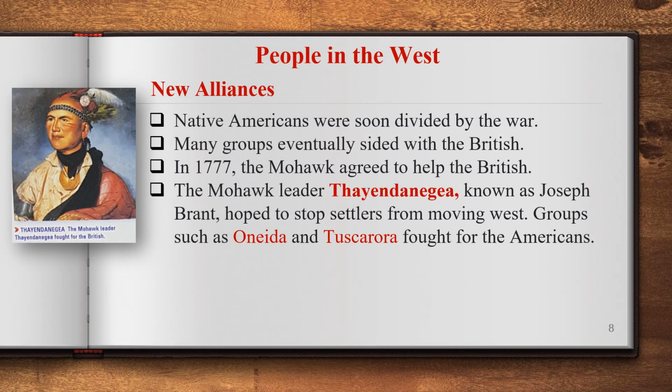People in the West. When the war began, class, many Native Americans remained neutral, meaning to say they did not support or help either side in a conflict or disagreement. So most white settlers in the West, or the lands west of the Appalachian Mountains, also remained neutral. So who were the new alliances?